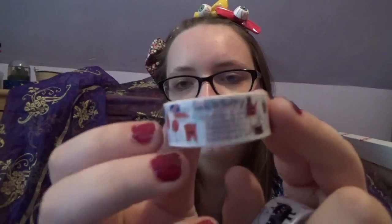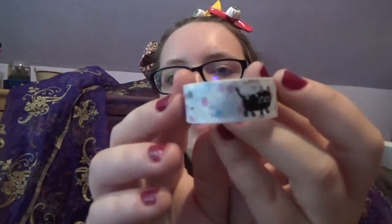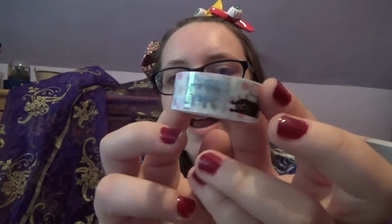I then got some decorating tape, so this one is of London stuff as well, and I was like, oh my god, I can use that to decorate cards like I normally do. And I got some cat tape as well. I've got a little collection of designed tape, very pretty.